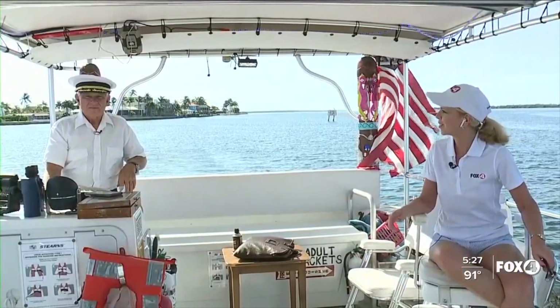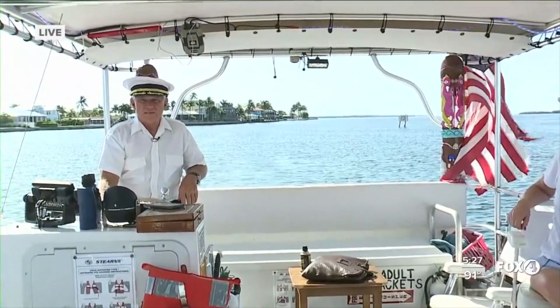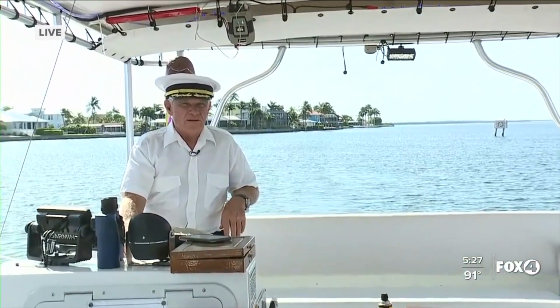You're out every single day, Captain Jack. Yes, I come out here every day with tours. We got a new 16-passenger boat, and I would not take people out in the red tide because myself would not want to be out in red tide.